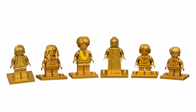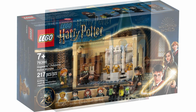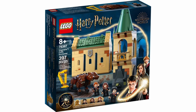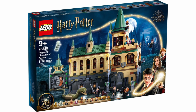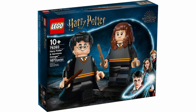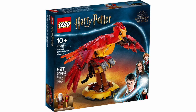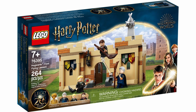This morning, LEGO revealed all of the summer 2021 Harry Potter sets. 76386 Hogwarts Polyjuice Potion Mistake, 76387 Hogwarts Fluffy Encounter, 76388 Hogsmeade Village Visit, 76389 Hogwarts Chamber of Secrets, 76392 Hogwarts Wizard's Chess, 76393 Harry Potter and Hermione Granger, 76394 Fawkes, Dumbledore's Phoenix, and 76395 Hogwarts First Flying Lesson.